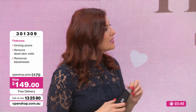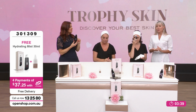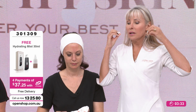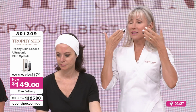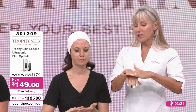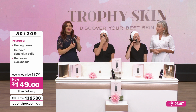Now, Claire, what's the difference between this baby here, the Labelle, and microdermabrasion? Okay, so the Labelle uses the water and the vibration to force the water into the pores gently, and then they kind of almost explode the molecules and out, therefore they push out the dirt and they take some of the skin cells with it. Microdermabrasion is designed with suction and a diamond tip, and that actually goes over the skin and it lifts with the suction all the skin cells away. So it's much more exfoliating and it works in a different way, but that's why they both work really well together.